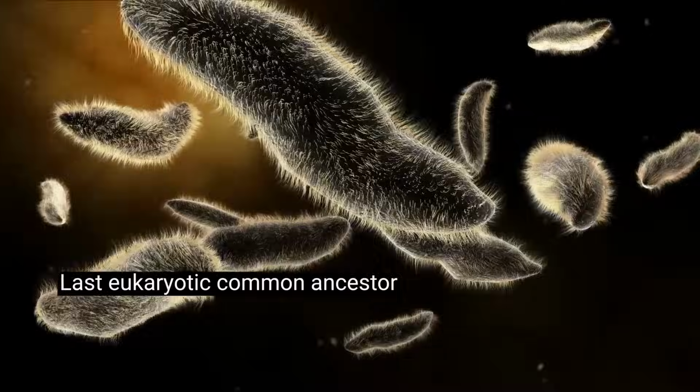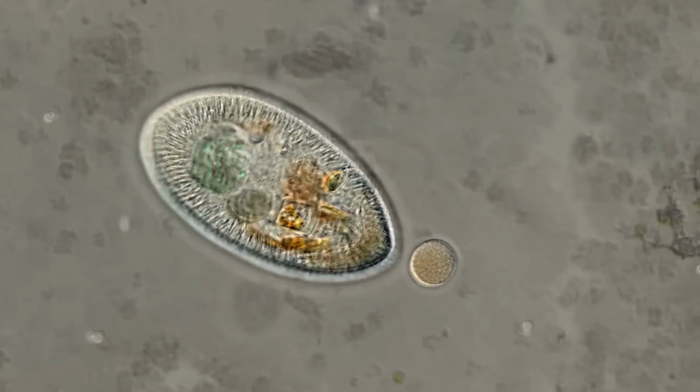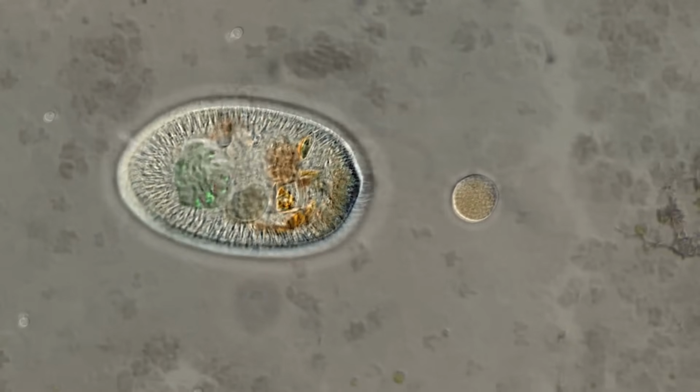Those ancient organisms were more complex and bigger than bacteria. Maybe they were the first predators on Earth, hunting bacteria.